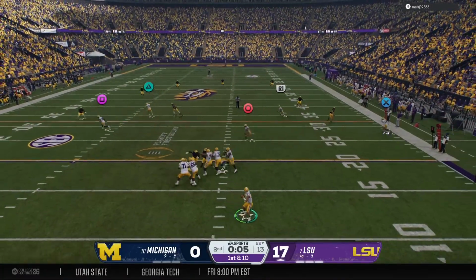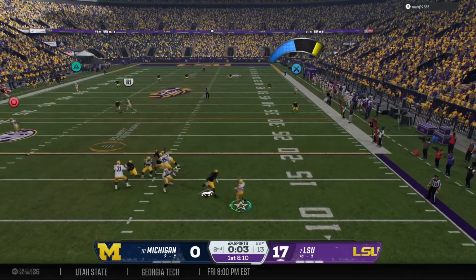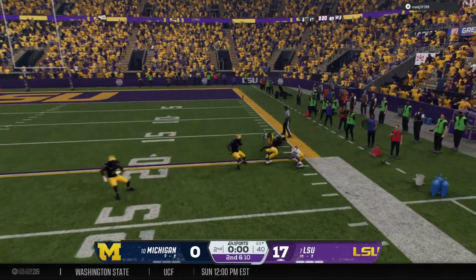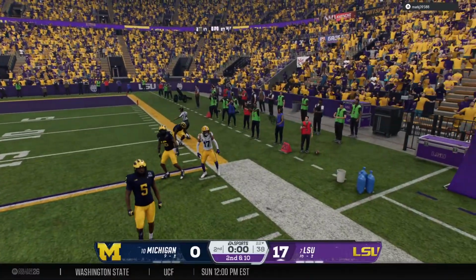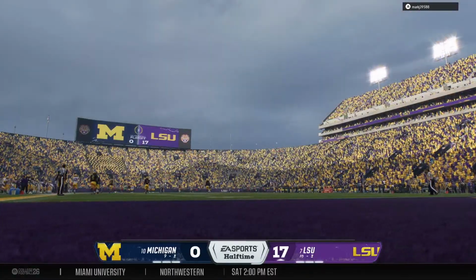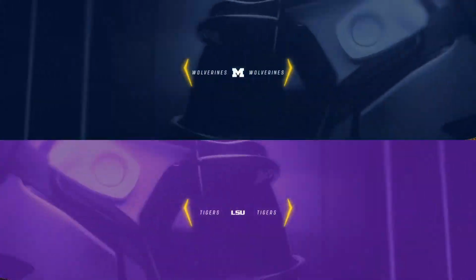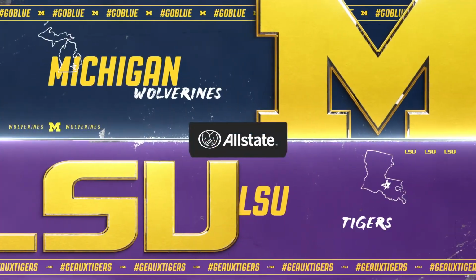Looking to throw it on first down. Looking deep to the right side. And it's incomplete. A last gasp pass as time expires in the first half. Miller's going to wrap up the first half here. Let's kick it now to Kevin Connors with our halftime update.